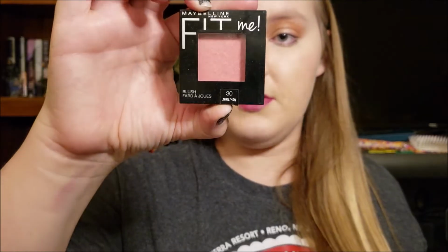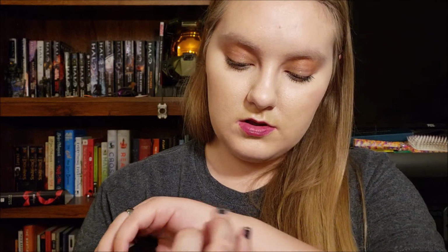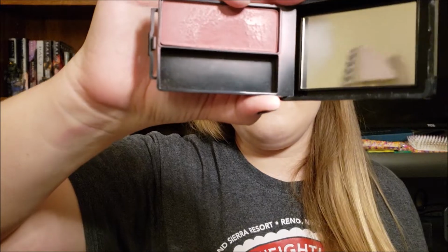Hardly used at all. This Maybelline Fit Me blush. This is in the shade Rose, and I didn't realize that it was a glitter blush when I first got it, and I don't really like glittery blushes, so perhaps someone else can use this. A CoverGirl blush. This is in the shade Iced Plum.